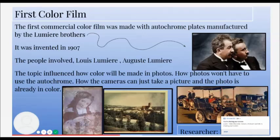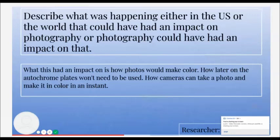The impact it had on photos is how the photos would just be in color. They wouldn't have to use autochrome plates, and the camera can take a photo and the color would be instant.